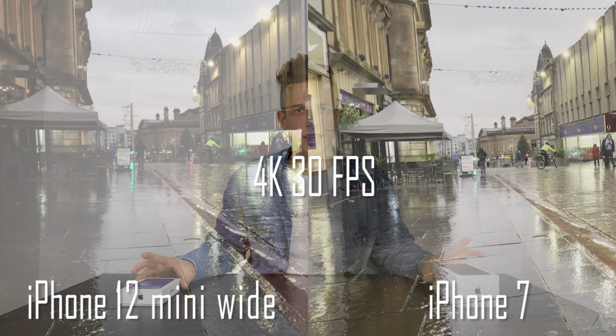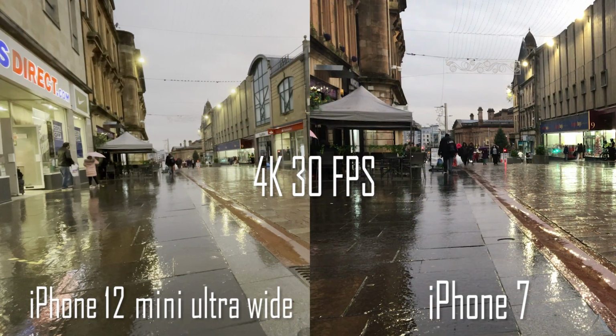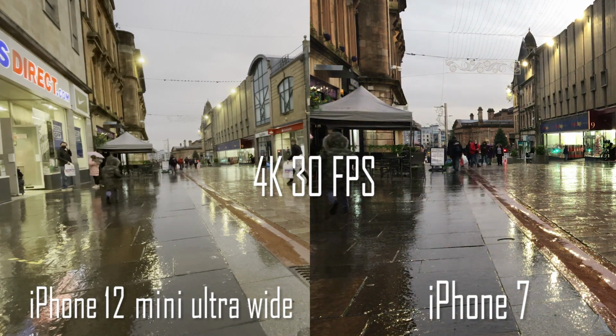Hello guys, it's White here, and today we are going to compare these two smartphones, iPhone 7 and iPhone 12 mini. Like you see, there's something wrong with box sizes here. This iPhone 7 is much bigger than iPhone 12 mini. Why is it? We are going to search inside the boxes and find out the truth.